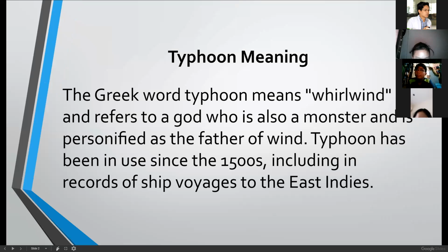Typhoon meaning. The Greek word typhoon means whirlwind. Actually, it is whirlwind, and refers to a god who is also a monster and is personified as the father of wind. Typhoon has been in use since the 1500s, including in records of ship voyages to the East Indies. It is actually used even before those times.